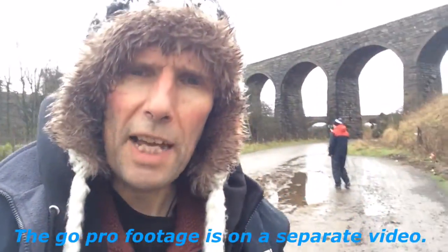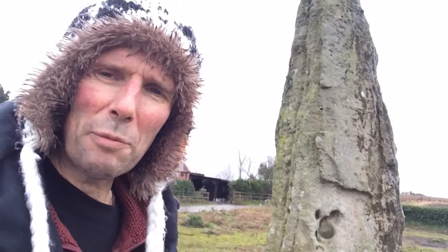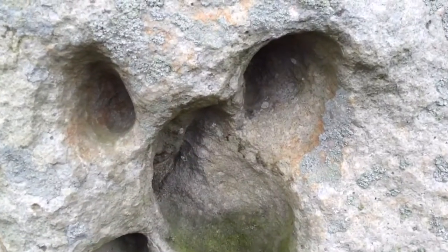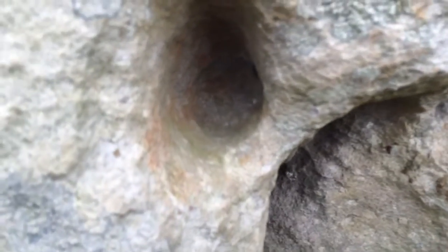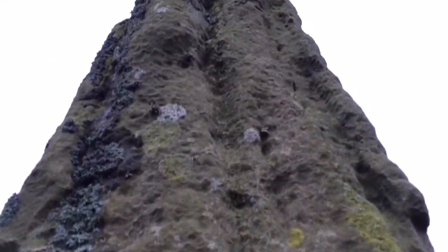Right folks, we have arrived here at Canaba. We're going to change over to the GoPro! Now here we are at the stone of Morphy, folks, where the rather extraordinary thing about this stone is that bit there. It's, as Bro said, like Mickey Mouse. So let's go and have a close-up of this. We're not sure what it's supposed to be. It's quite deep. And we have these scores that run all the way down it.